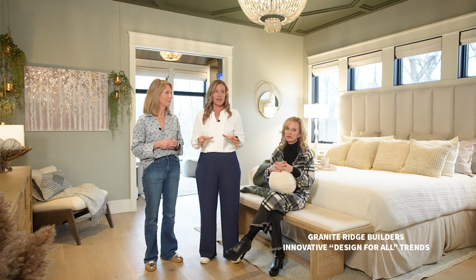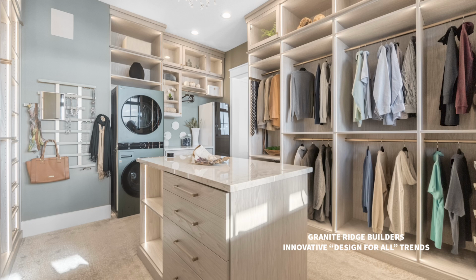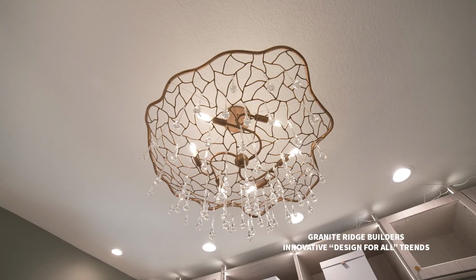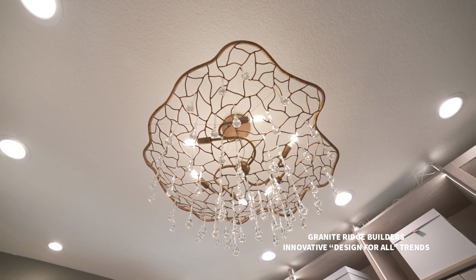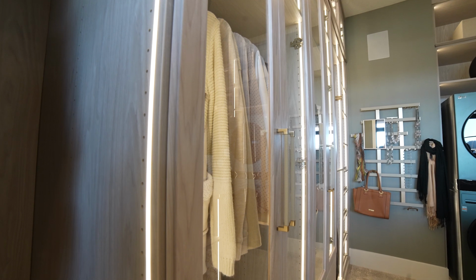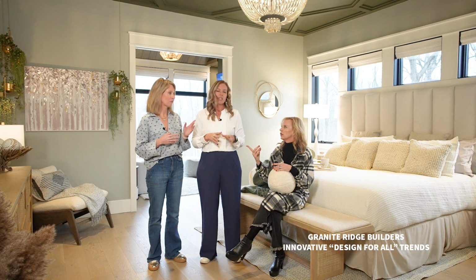Now we need to switch topics a little bit and go just a little bit further past the bathroom into the closet. There are some amazing invisible designs in there as well, starting with the lighting. The light fixtures we have in there are gorgeous, but yet very task-oriented. And my favorite feature is we have LED strip lights incorporated in most of the cabinets to see your clothes and to see your items so much easier. Although my husband's still not going to match. Right, if he has that light.